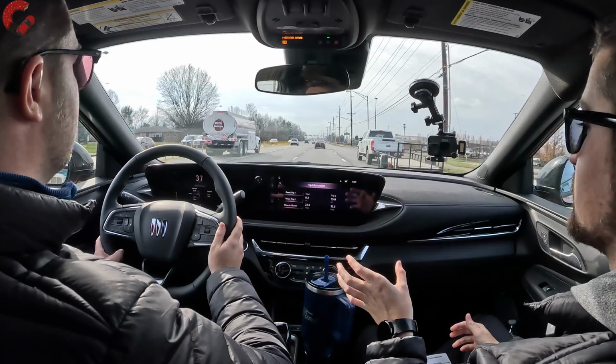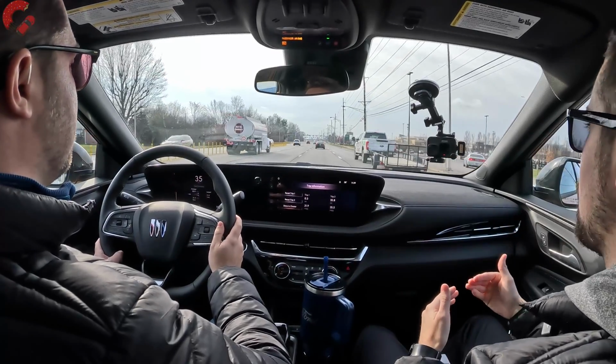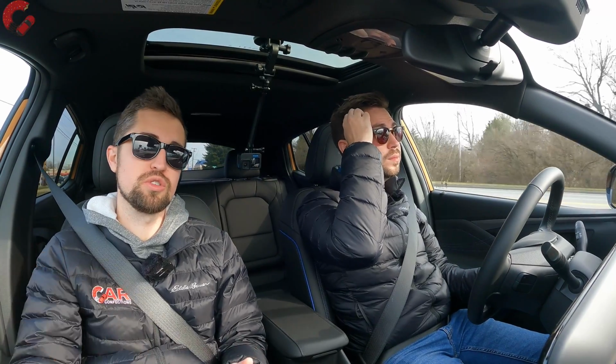It doesn't tend to turn off and then back on really quickly, which is something that a few rival vehicles we've noticed do, where they'll just turn off and they'll be back on in 5 seconds. Just a really kind of annoying characteristic. This one seems to avoid that, but as with most models, you do have a defeat button if auto start stop is something that you're very much against.